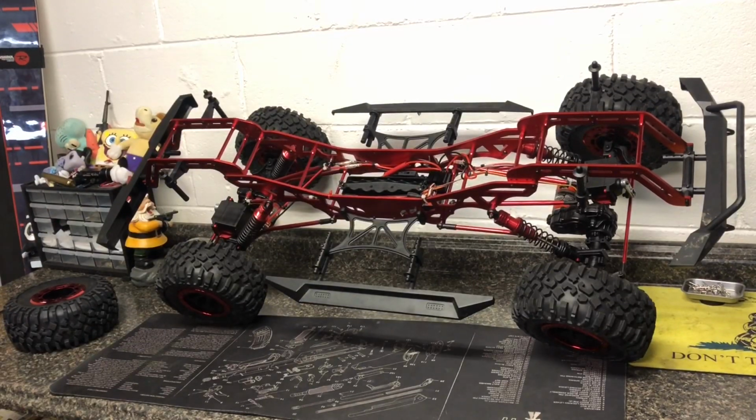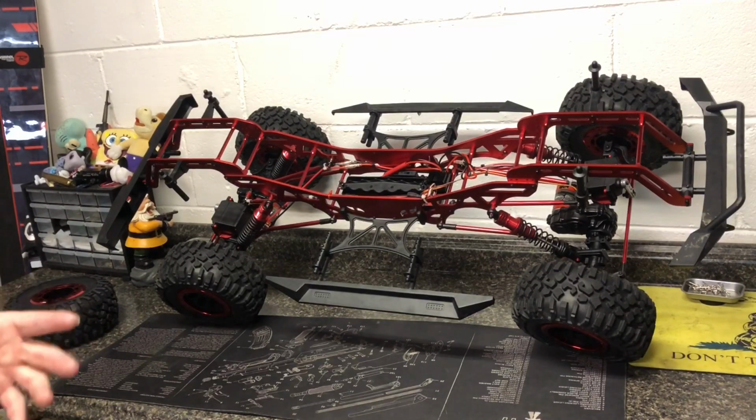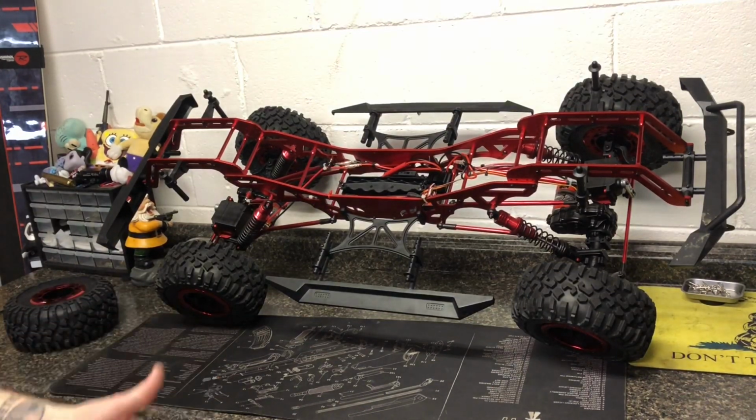But as of right now, guys, that's the Redcat Clawback as it stands now. I still recommend this truck. Like I said, you're going to have to tinker with it. It's not perfect, but you've got to ask yourself this: who the hell else makes a fifth scale crawler?